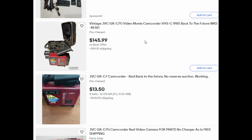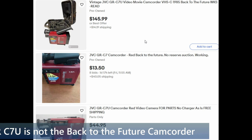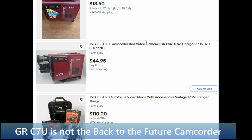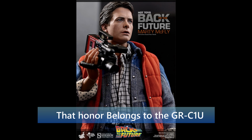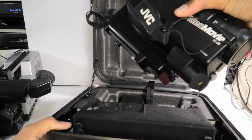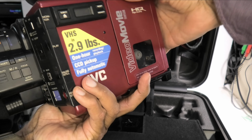So all over eBay, this camcorder is known as the Back to the Future camcorder. Here to tell you that it is not the Back to the Future camcorder. That honor belongs to the GR-C1. That being said, if you didn't do your research, you might accidentally buy one of these thinking it is the Back to the Future camcorder. Not saying I did that.